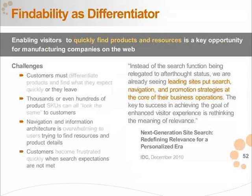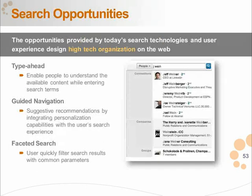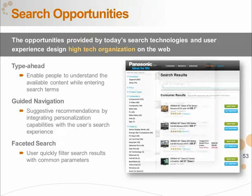So we're finding that the leading websites out there are really investing heavily in search and navigation, and they become key assets in the site. So customers, when they come looking for information, whether it's SKUs or products and so on, they can look for information themselves, find it very quickly, and ultimately get the information they need to make that informed decision. So when you think about search, think about things such as type ahead capabilities, think about guided navigation, faceted search. It's all about allowing the user to use the mechanism they're comfortable with to get the information they need.